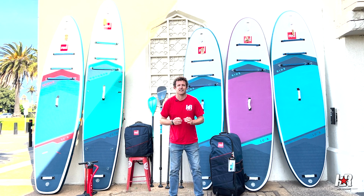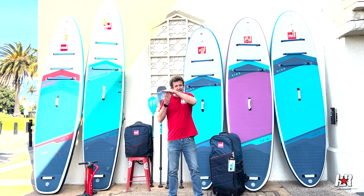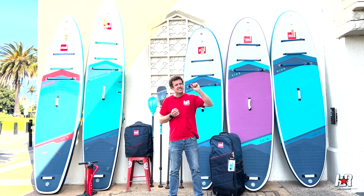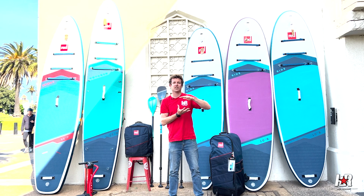The biggest thing with Red Paddle compared to the other brands is their heat welding. So Red Paddle use an MSL packed around the outside, which basically is a similar material to what most use, but it's a much denser version of that, which means that when they connect the space weave or the fibers from skin to skin, they can do it with a lot more tension and it will last a lot better.